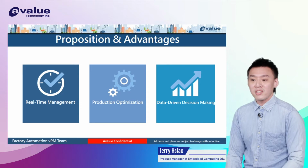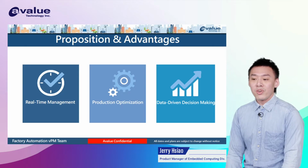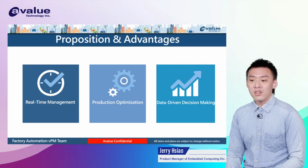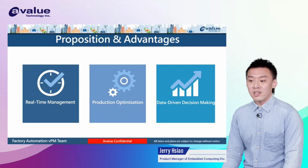So here I list three main features that I would like to introduce to you. The first is to improve productivity. The second is to reduce losses. And the third is to increase profit and help decision making. So we no longer need to record the numbers manually, as data is collected, analyzed, and visualized for zero downtime. And we can bring out real-time management.